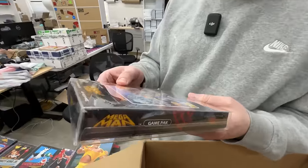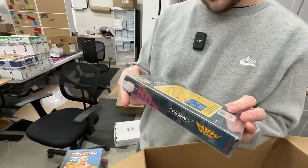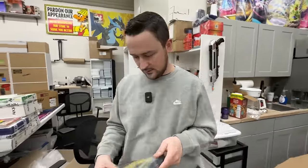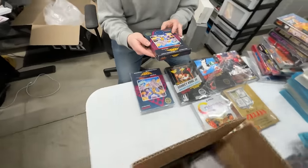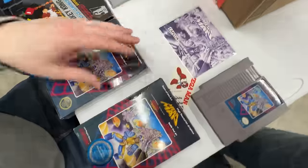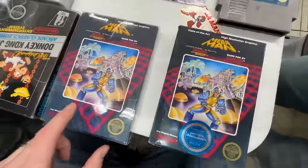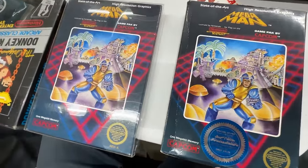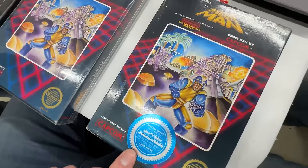Special offer from Capcom, Captain Commando. What else? I gotta sit down for this. Al pal, we might need you for this one. I've got it unboxed here. So this is the one we just unboxed. That's the one previously. This one has the sticker, special offer from Capcom, Captain Commando.